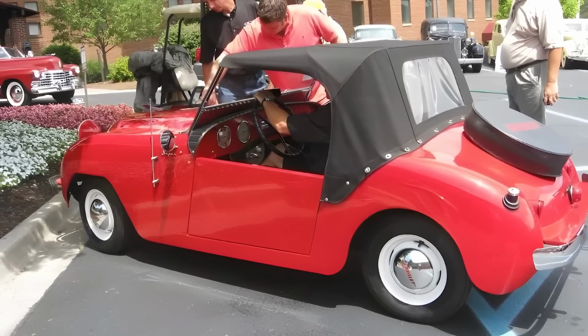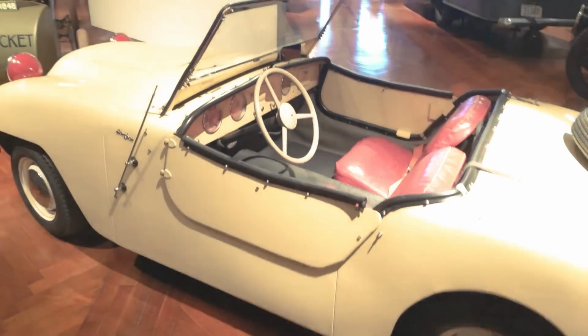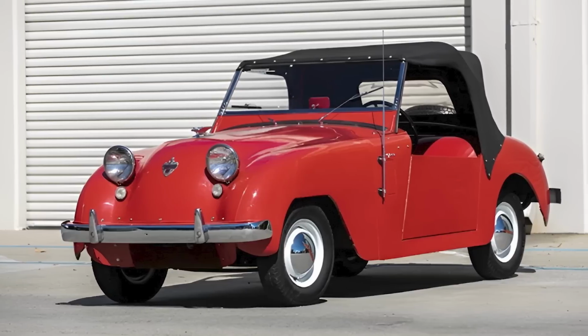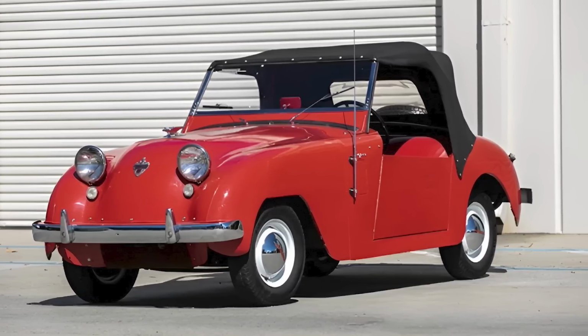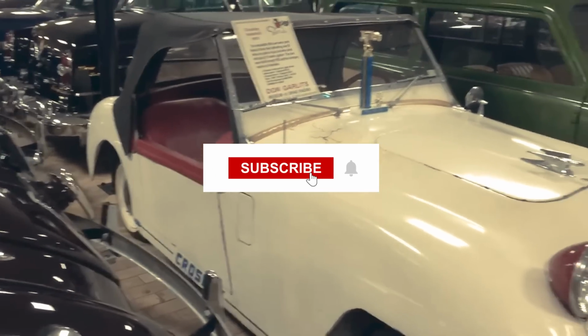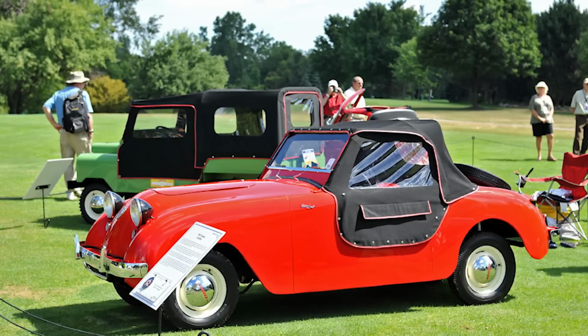Build quality was another downfall. The steel body was prone to rust, and many Hot Shots fell apart within just a few years. With no side windows, no trunk, and no creature comforts at all, not even a glove box, owning one required real sacrifice. And yet, Crossley was bold.